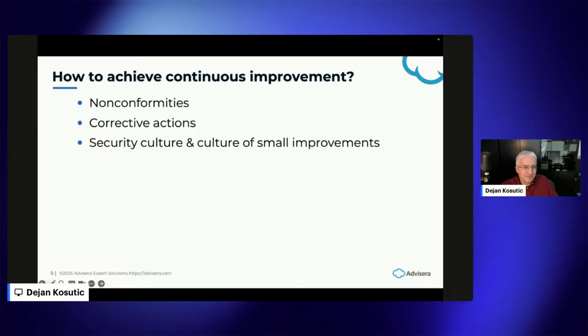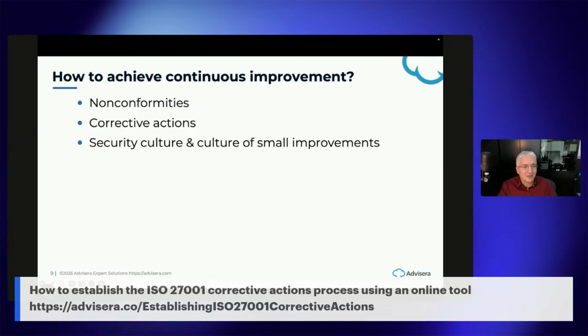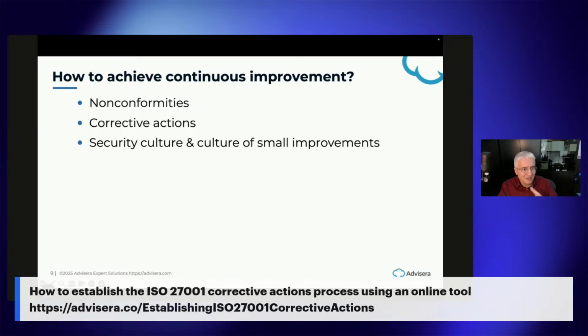In any case, we'll also send this article around how to establish ISO 27001 corrective actions using an online tool. So you'll see how to create corrective actions through this tool, and I'll also show you this tool in a minute. Okay, good.